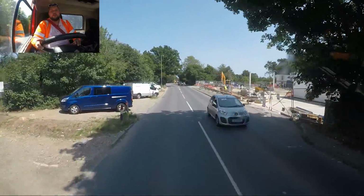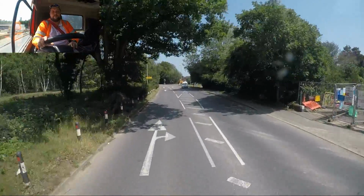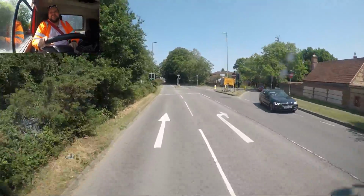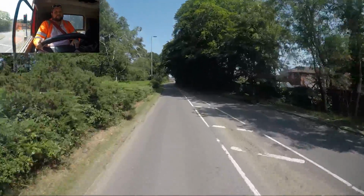So we've got workmen on the right, so it could be construction vehicles coming in now, slow moving vehicles, so you've got to be careful for them. A lot of talking, so my voice is going dry. But it's all good. Green light, so we're going to carry on going.